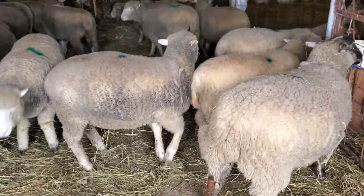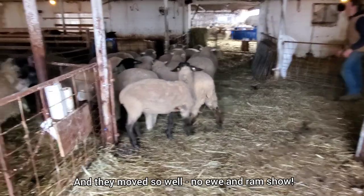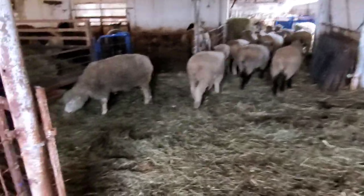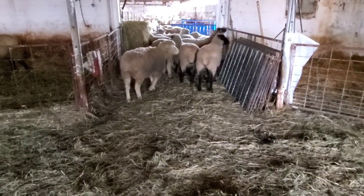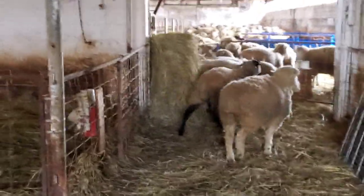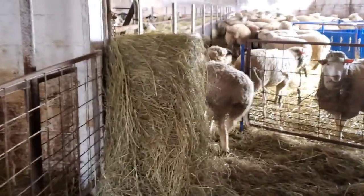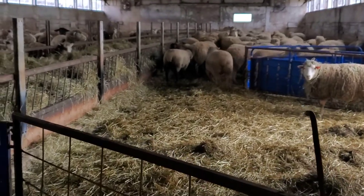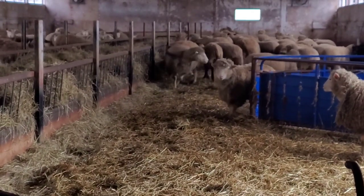So we just moved the first timers that are going to be bred over to the main barn. And a couple of culls in the group as well. Come on. Turn around. That's it. Well, of course, everybody's come to see them, so they're blocking. And normally that would have been difficult because they were all first-timers, but we had an old girl in the group, and the old girls know the routine, and she led them back no problem.